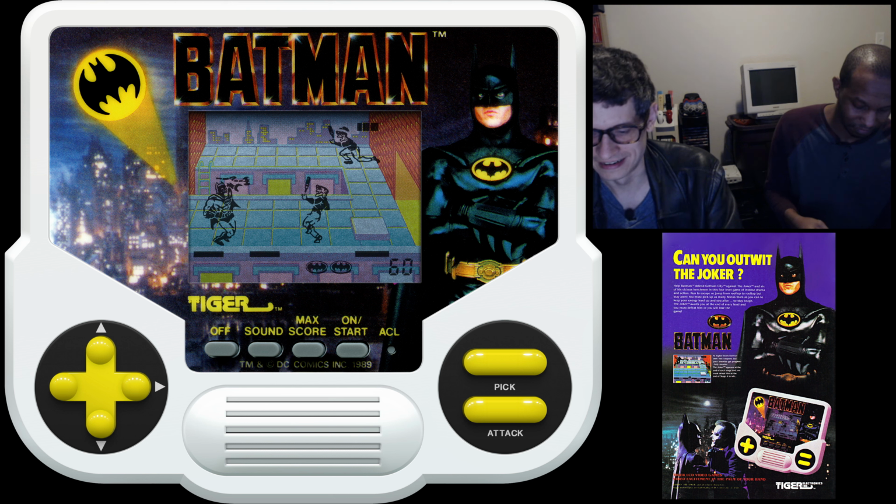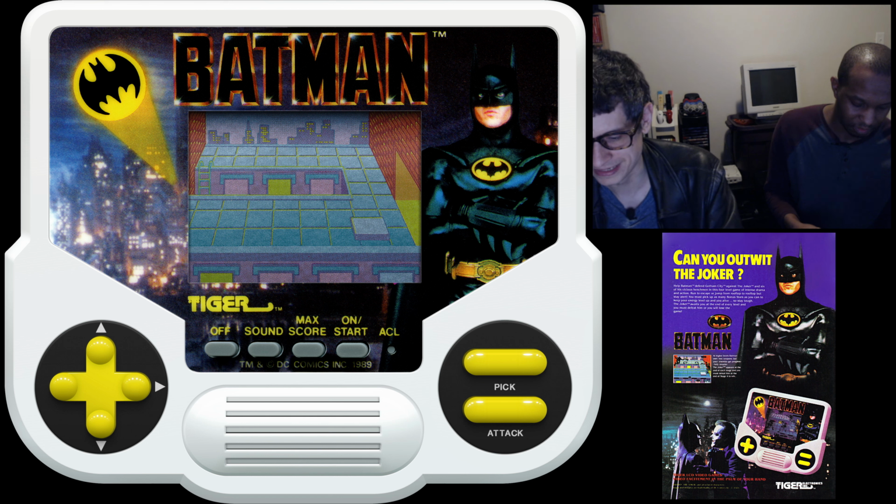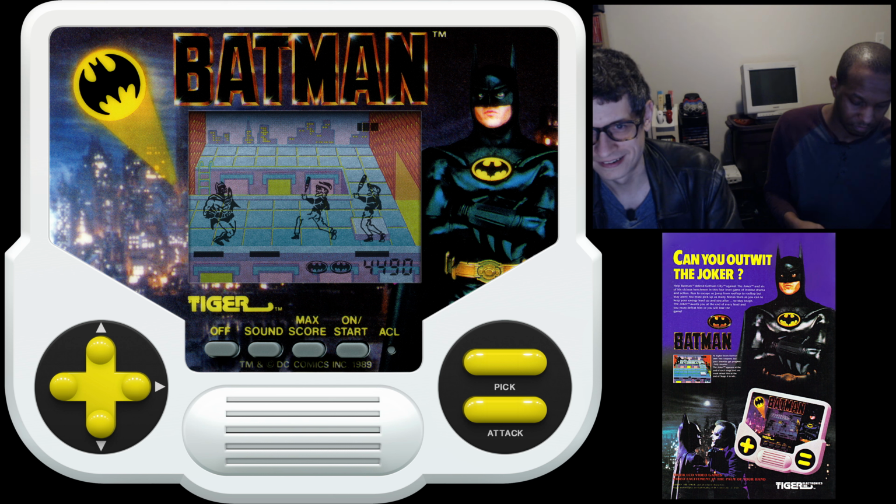I'm going to turn the sound off. I did shortcuts for the sound. The select B is turn the thing off, and then select A is the sound button. Sound off. Man, I don't know why I just want to turn off that amazing beep audio though.